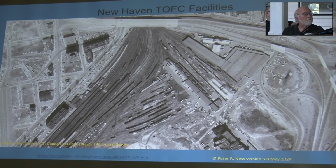This is Hartford, I think? New Haven, yeah, Winter Street. And again, it's hard for me to pick out from this photo. It's a '65 photo. I believe TOFC service stopped several years before that. But there are numerous tracks in this area. There are still trailer shipping garages over here. So somewhere in this area of the yard was the TOFC service. If anyone has an aerial photo from the late 50s that shows it, I'd appreciate knowing where you got it.